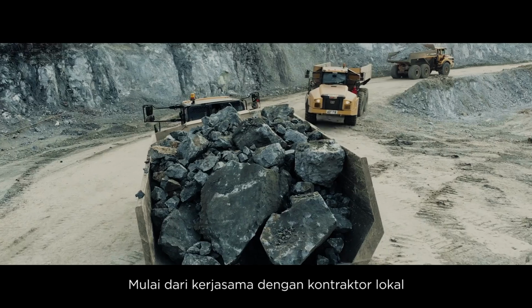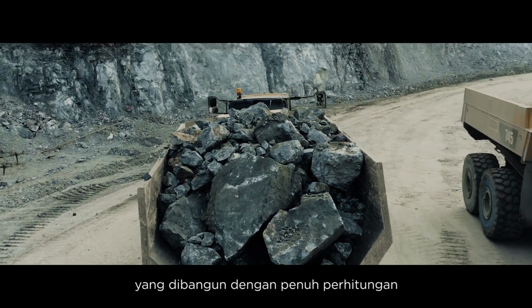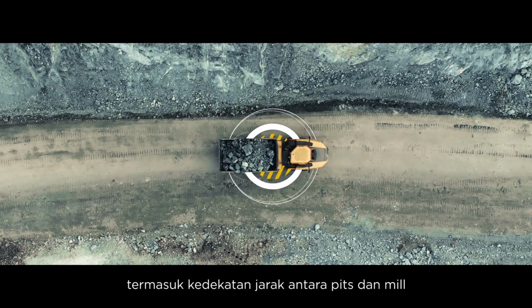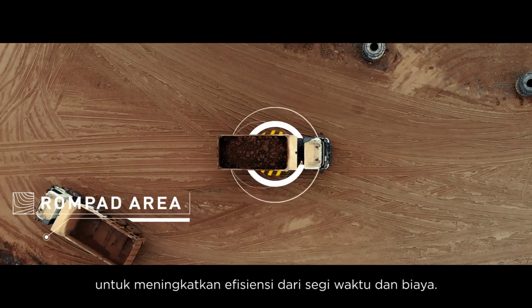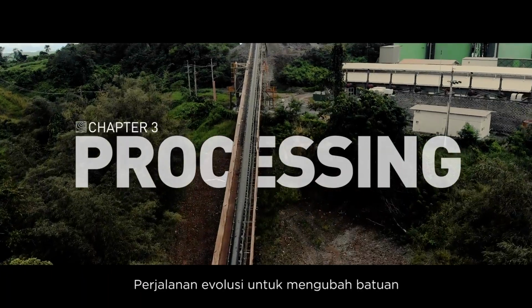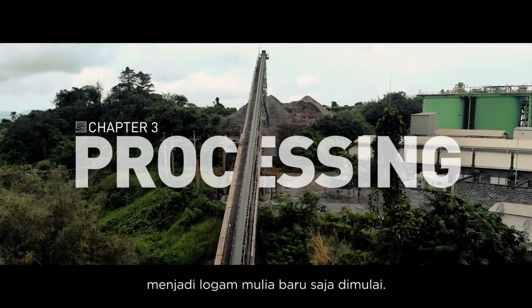Cooperation with accomplished local contractors and the development of high-tech production facilities is carried out with engineering precision, including the close spacing of mining pits and mills, to enhance our efficiency in terms of time and cost. The evolution journey to turn rocks into precious metals has only just begun.